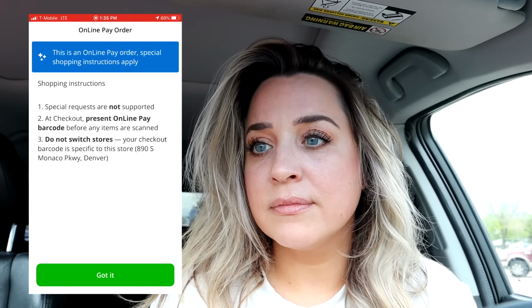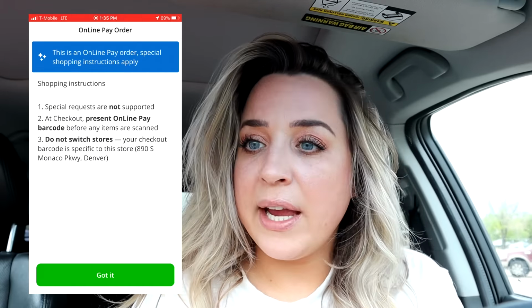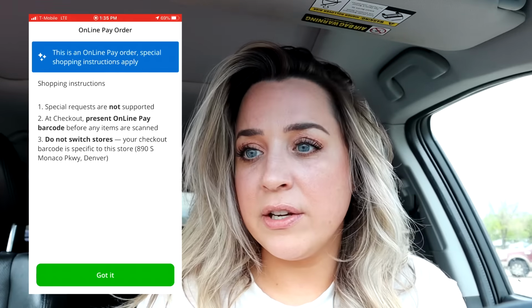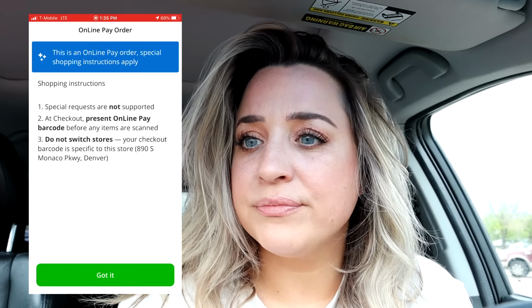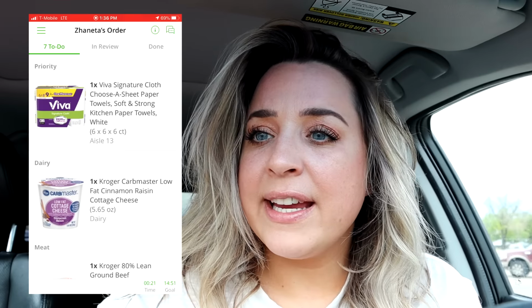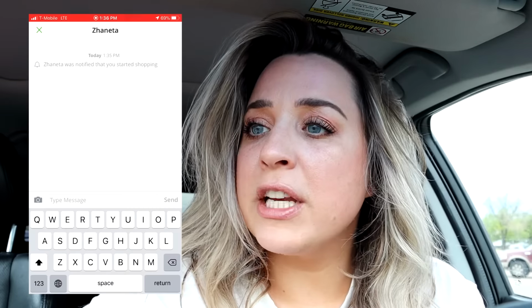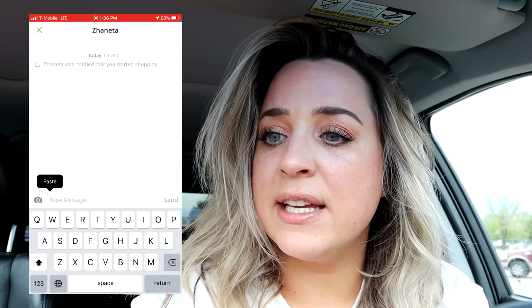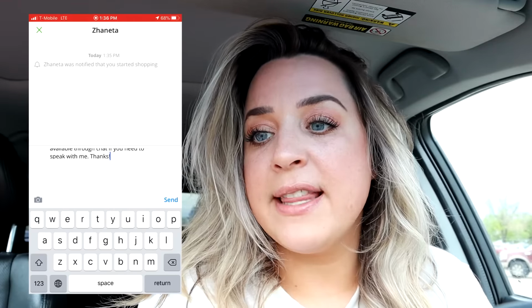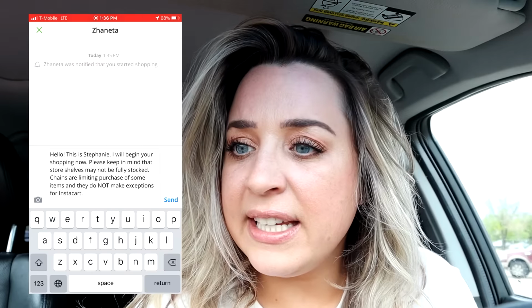Okay. This says that it's an online pay order, so basically you just have a barcode to present when you're going to check out. All right, and then you can scroll through the list ahead of time, but what I'm gonna do is tap at the top right, in the messages, and I've copy and pasted my greeting. I use the same greeting for everyone, so I've copied and pasted that from my notepad, and then I'm just gonna add that in.